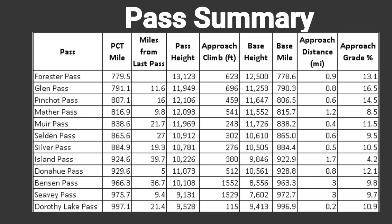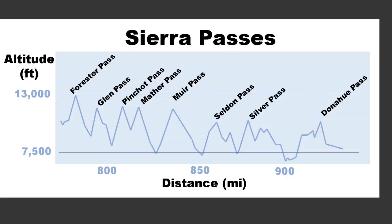Here is a summary table showing all of the key information about the passes. I suggest pausing on it to read it in a bit more detail. Now to the strategy for the passes. Your strategy will depend on the time of year that you're hiking. There are three main conditions encountered in the Sierra: pre-thaw, thaw, and post-thaw.